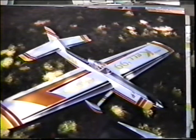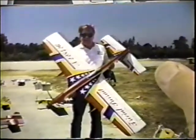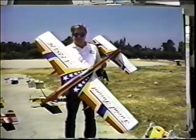5 months building time. 60 ounces. PA 40. All Sig Dope. All Randy Smith 70-foot lines. Brand new ship. First contest. And as all of Ron's things, absolutely flawless finish.